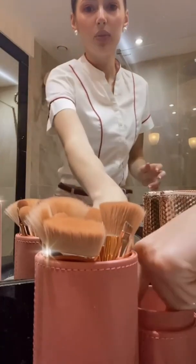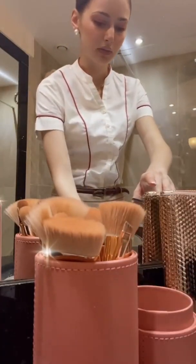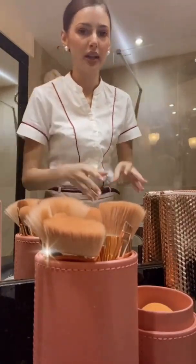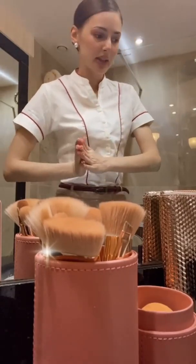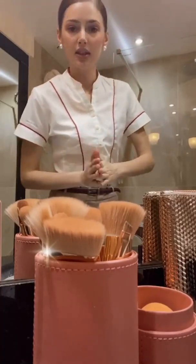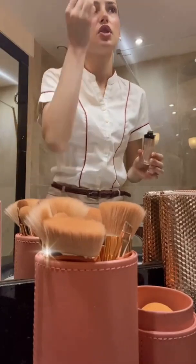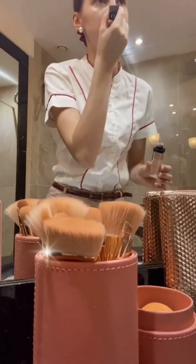Next step, I will take my beauty blender and soak it in water. I always like to clean my hands; I need to wash my hands before I apply anything. Next step, I will take care of my foundation. Recently, because of the mask and acne, I will not use too much foundation. I will just cover myself with some concealer. Today I have Dior concealer. I will put it on my forehead a little, underneath my eyes, my nose.